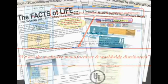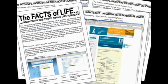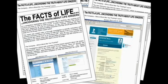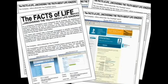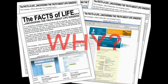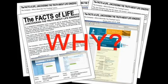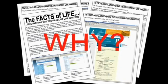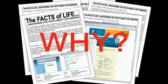This information was exposed in a detailed 13-page special consumer report entitled The Facts of Life. Shortly after the release of this report, the information about being a manufacturer was removed from their website. So why was it removed? And if it were not true, why was it put there in the first place? The only logical conclusion would be it was there to try to trick consumers into believing that Life Ionizers was indeed a manufacturer and not just a private label seller.